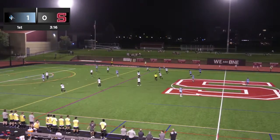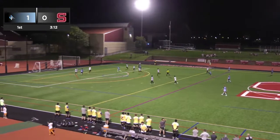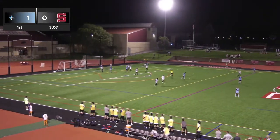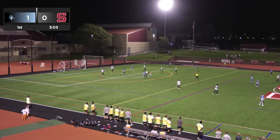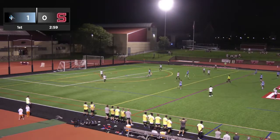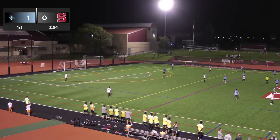Freddie Lynn gave up the ball there, and to the far side we go. Look for the centering pass here. Into the box it goes, but unable to do much with it. And a goal kick for Swarthmore. We do have a 1-0 score, but we haven't seen a ton of really good scoring chances for either team.